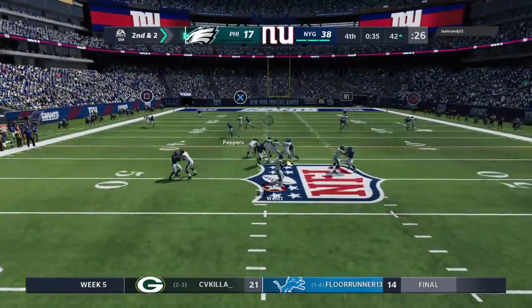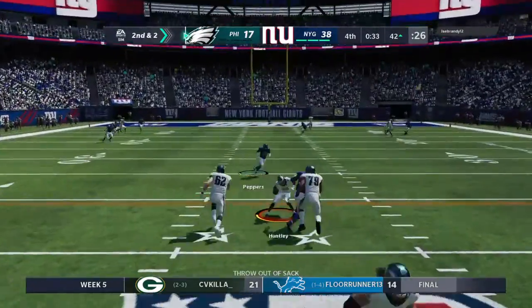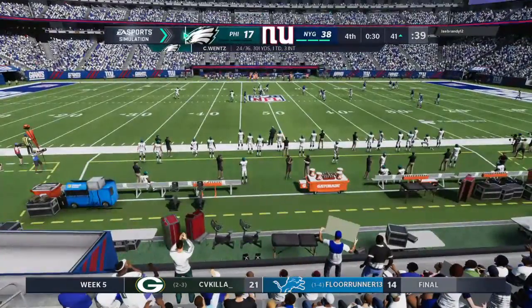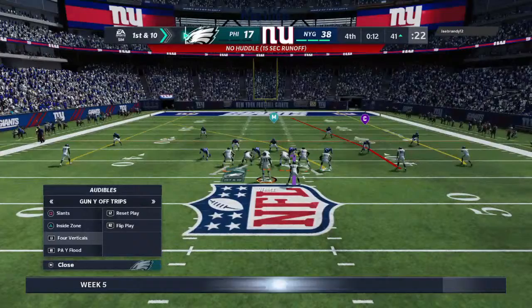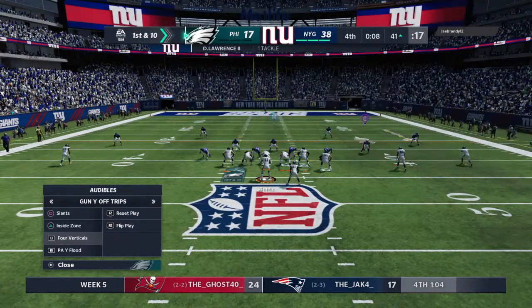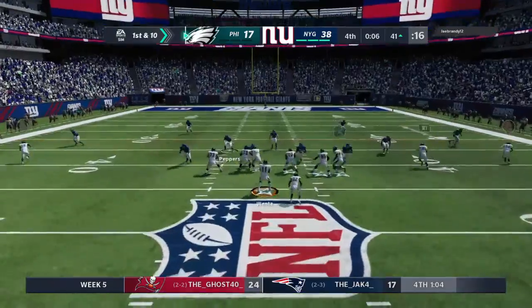Throwing again on second down. Wentz. And he'll flip this out to Huntley. And he'll go down shy of the 40 at the 41. 2 yards, good enough for a first. First down, Philadelphia.